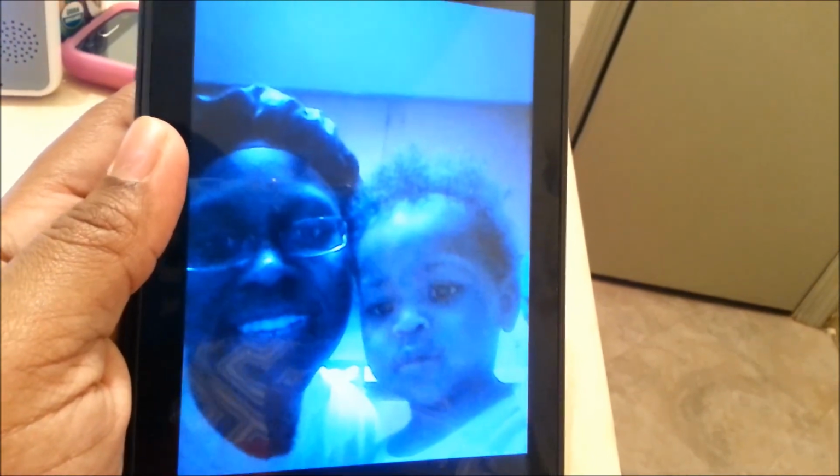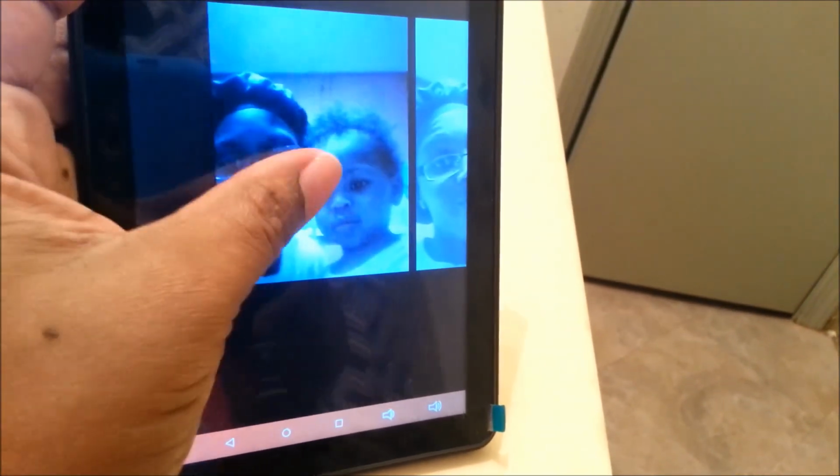Like I said, it has a 1 megapixel camera on it, and I'll show you what a picture looks like on it that I took of me and my baby. Hold on. Okay, so yeah, this is what a picture with the camera looks like. I don't know if y'all can see that. So, I mean, the quality of it isn't that great, but I mean, it's still straight. I want y'all to see.